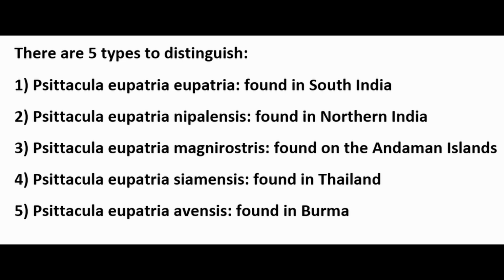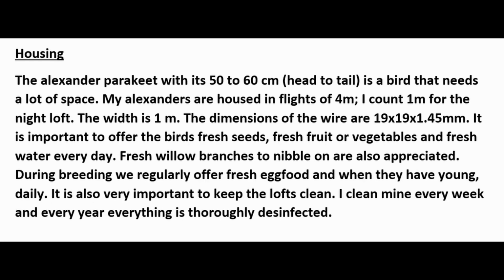Well, location definitely plays a role. Like, you have the Psittacula eupatria magnorostris. Whoa, try saying that 5 times fast. I know, right? So what's special about that one? Well, they live on the Andaman Islands, and they've actually evolved with noticeably larger beaks than other types. Oh, so that's why it's called Magnorostris. Exactly. So even within the Alexandrine parakeet family, there's variation based on their environment. Right. That's cool. Adaptation is key.